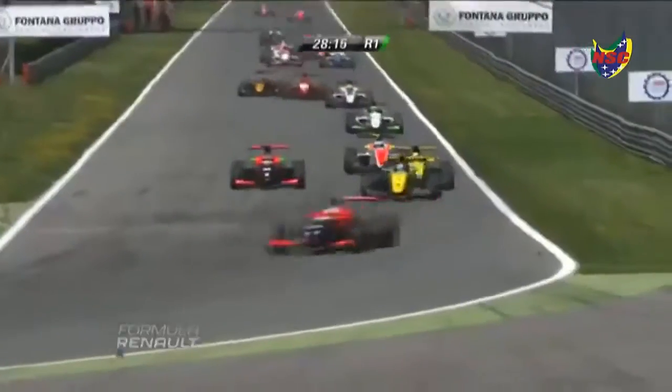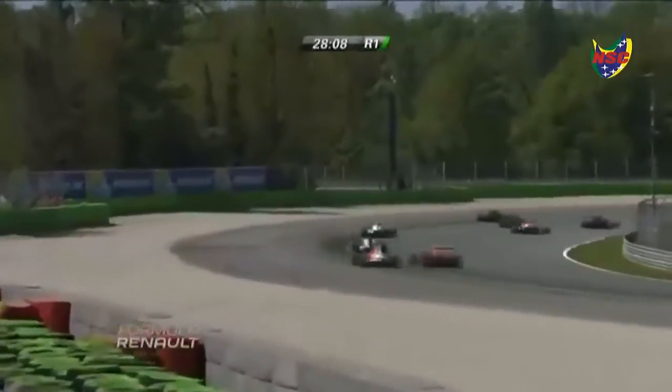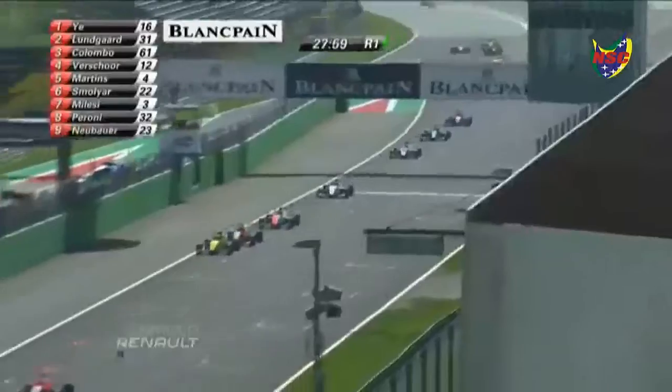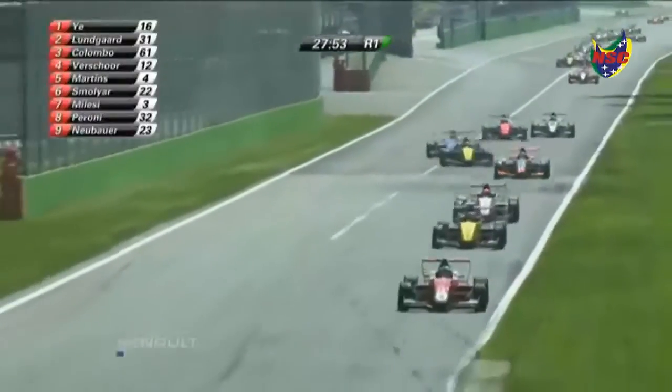But he survives, and is there going to be a move here from Frank Bird? Is he going to lose a place, possibly in the 24 car? You've got the tighter inside line, but you can carry speed around the outside. You've got to be careful on the exit, though, not to run too wide over the curbs of Parabolica as they come towards the end of the first lap of the race. He has held on to the lead from Lundgaard. Colombo with a very good start in 3rd. Then Fortuna, Martins and Smollier rounding out the top 6.